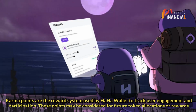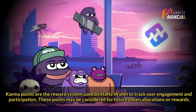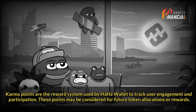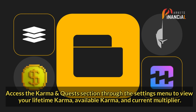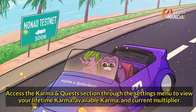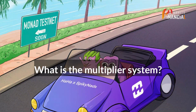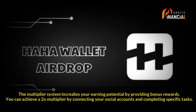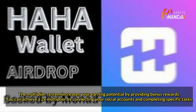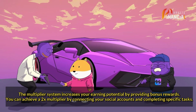Frequently asked questions. What are karma points? Karma points are the reward system used by Haha Wallet to track user engagement and participation. These points may be considered for future token allocations or rewards. How do I check my karma balance? Access the Karma and Quest section through the Settings menu to view your lifetime karma, available karma, and current multiplier. What is the multiplier system? The multiplier system increases your earning potential by providing bonus rewards. You can achieve a 2x multiplier by connecting your social accounts and completing specific tasks.